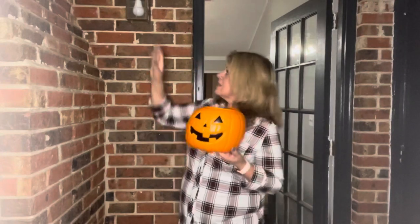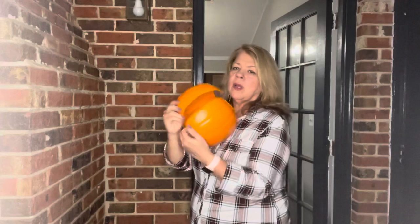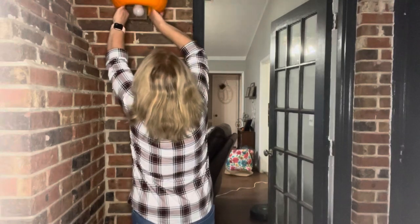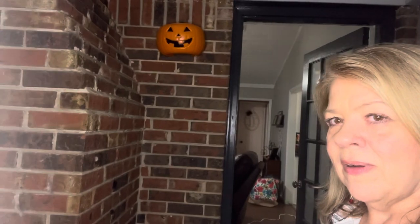Okay y'all, I'm out here on my back porch right now, and this is a lot smaller lantern than what I have on my front porch, but it works just as well. So you just kind of spread the pumpkin open a little bit on the back. Fit it right over that, so it's gonna kind of grab it and go back in. There you go. Let me raise this up a little bit so you can see a little bit better.